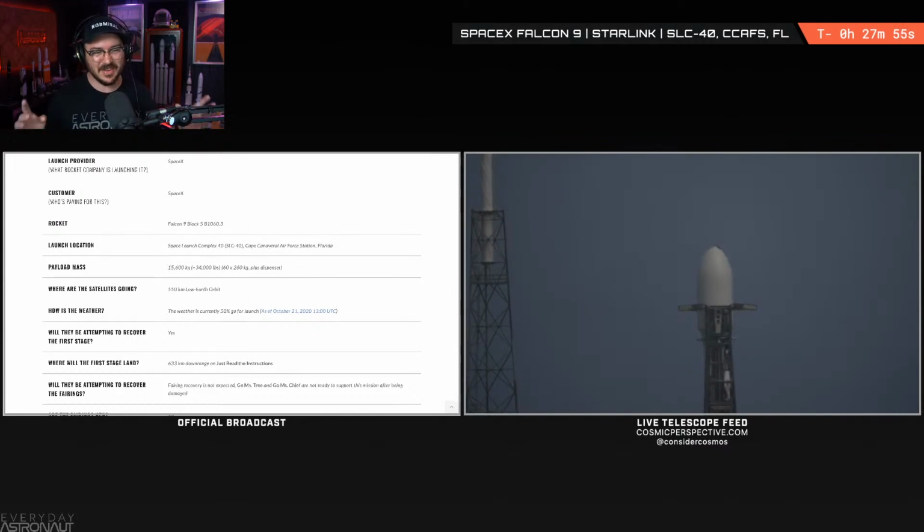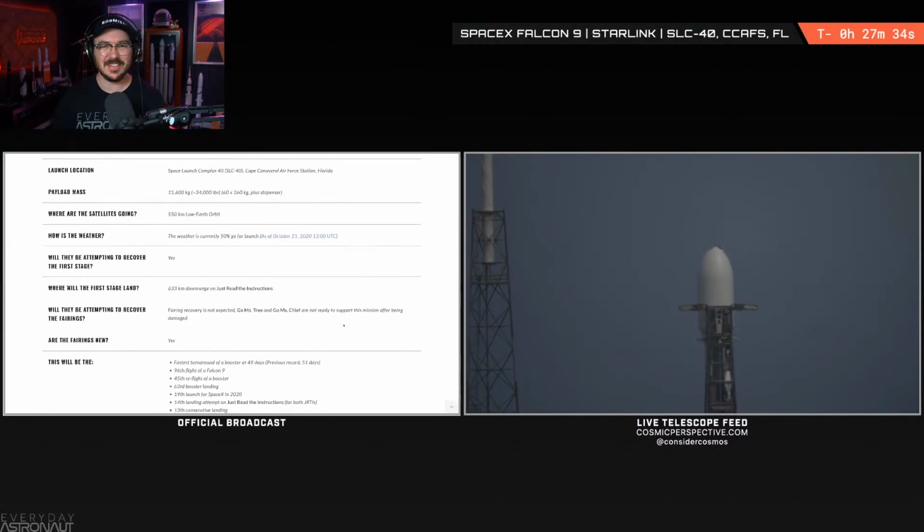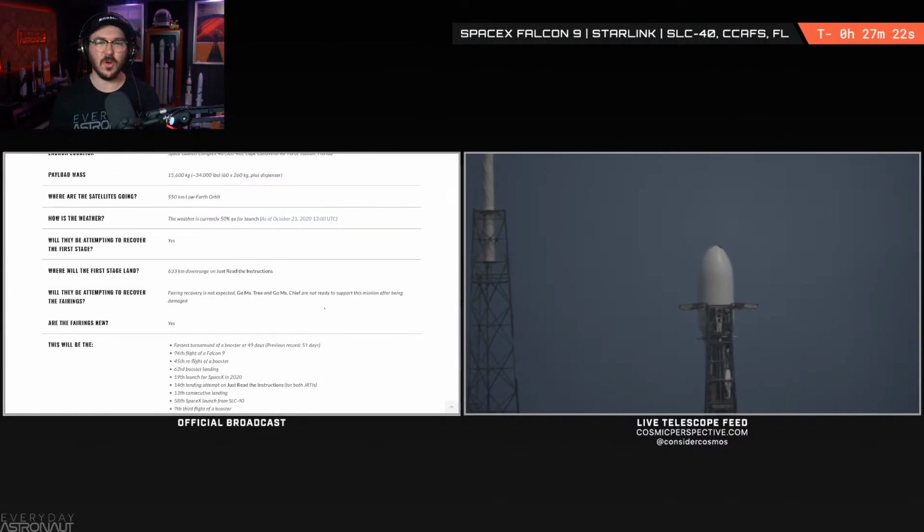But basically, space launch complexes are always at the Air Force base, and launch complexes, just LC, are always at Kennedy Space Center. Sorry, technically they're all out there on the Cape, but it's an important distinction. I'm going to wag my finger at that every time. Payload mass: this thing is 15,600 kilograms. There are 60 of these satellites, and each of them weighs about 260 kilograms, plus the dispenser that sends them off into space. These are going eventually to the 550 kilometer low Earth orbit.